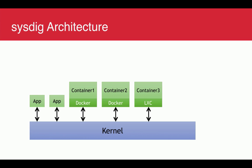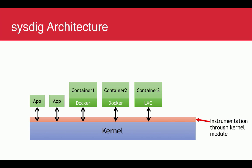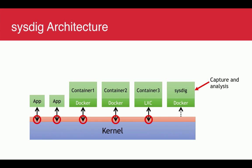But the interesting thing is that each process, regardless of where it's living, inside or outside the container, will interact with the kernel the same way, which is via system calls. So from that point of view, it doesn't matter where the process is living. By leveraging this fact, Sysdig works by instrumenting, through a little kernel module, all the system calls that every process in the system is doing, and it delivers them to the Sysdig user space application that can live outside the container, or even better, inside a separate container.